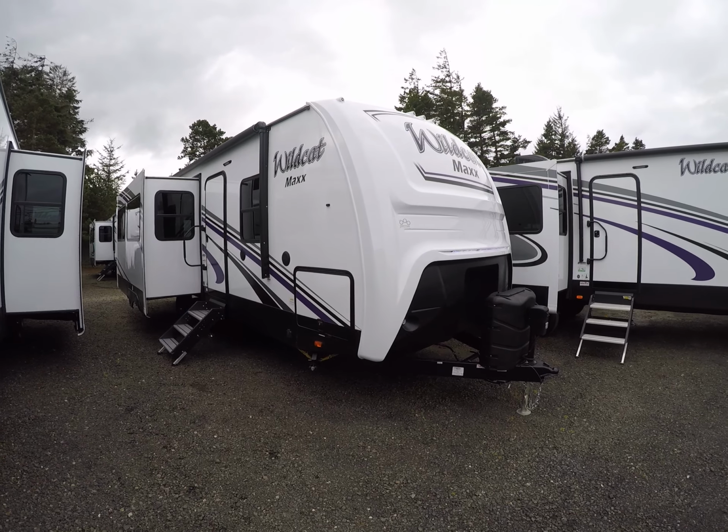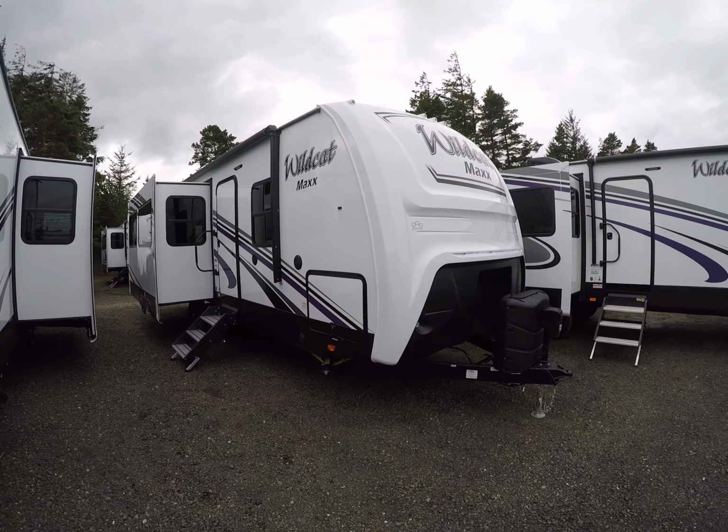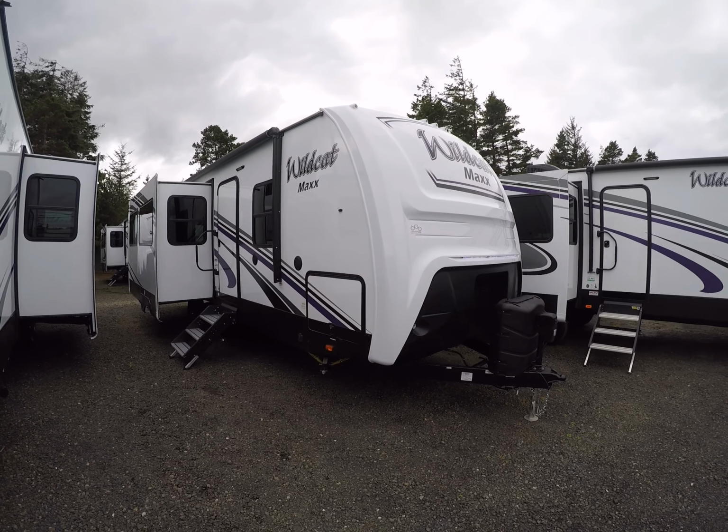Hi, this is Bob with Gibbs RV, and today we're looking at a 2020 Wildcat Maxx. This is the model 266 MEX. It's a rear kitchen, front bedroom.